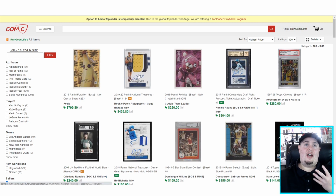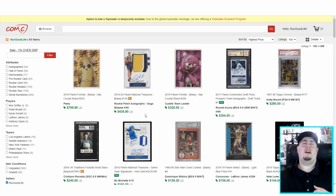I don't know how I feel about this purchase, this Goga Bitadze RPA. It is from National Treasures, numbered to 99. I'm only trying to make about 150 bucks on it. Who got injured on their team? I can't remember who got injured on the Pacers, but I think there was a little bit of hype for Goga. Thought he was going to get some potential. He had a couple of solid games, and then he got hurt. So I don't know if I'm going to be taking an L on that, but that's a card that I'm going to hold long term.